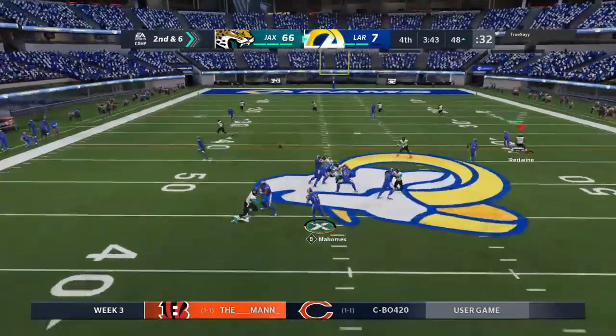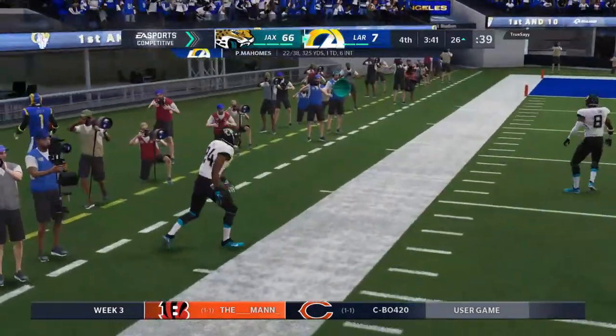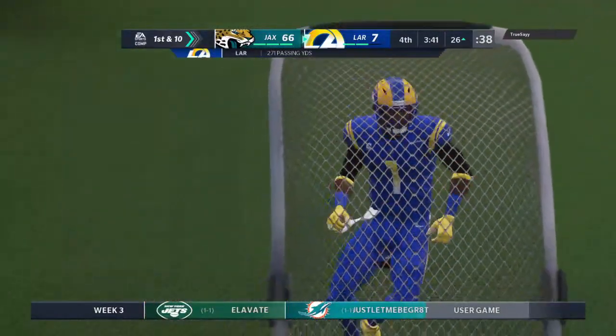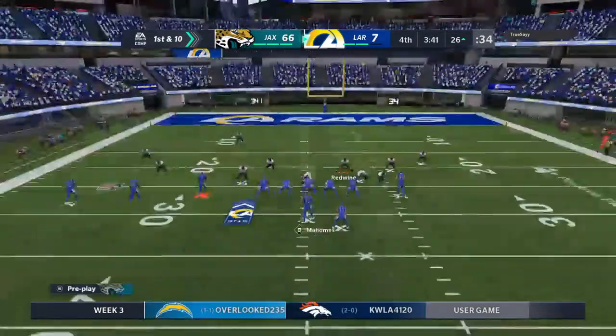From the gun, it's Mahomes. Open man, he completes it to Judy. He is out of bounds, but not before he's inside the 30. 22 yards there, a first down. First and 10 at the 26-yard line.